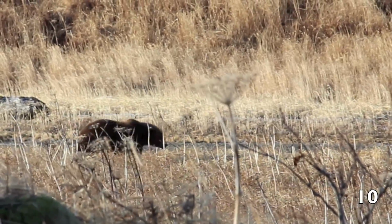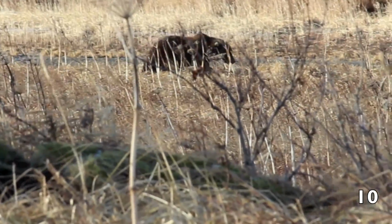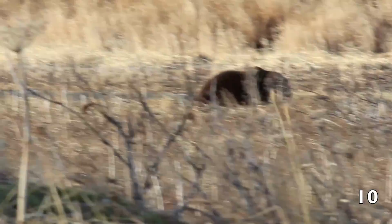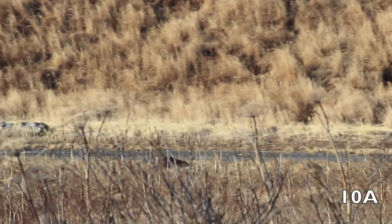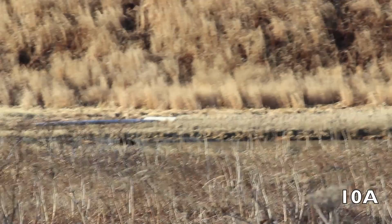Bear number 10 here is another close one. One thing you've got to watch out for though is you always need to be aware of your surroundings. This happened to be a sow with 3 cubs that were trailing back just a ways. There's the last one, which was actually back about 150 yards and was making up time fast.